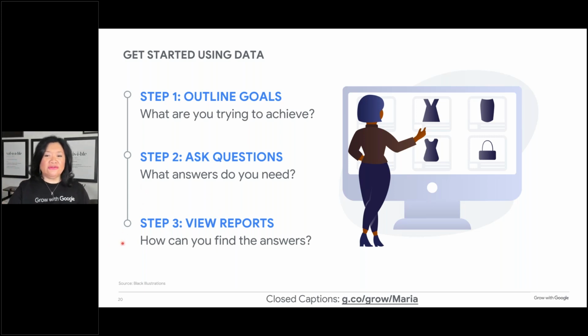That will then take you to the reports that you can take a look at. Now that you know what the questions are, look at the reports that will help you answer those questions about your customers. A lot of times people are overwhelmed when they go into Google Analytics because they want to look at everything. There's a lot of information there. As a data geek, I could spend all day in Google Analytics, but you don't have all day. You've got to take care of customers.